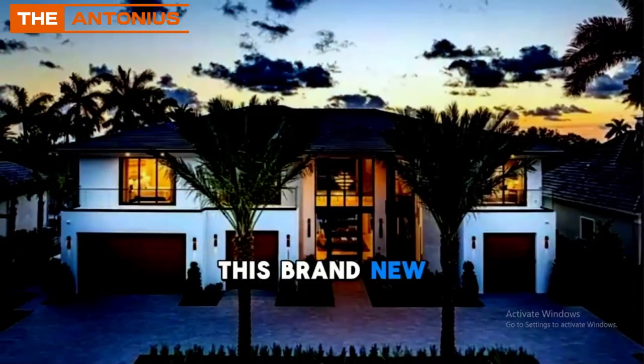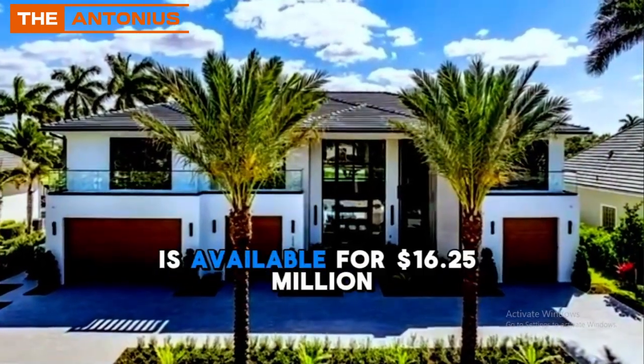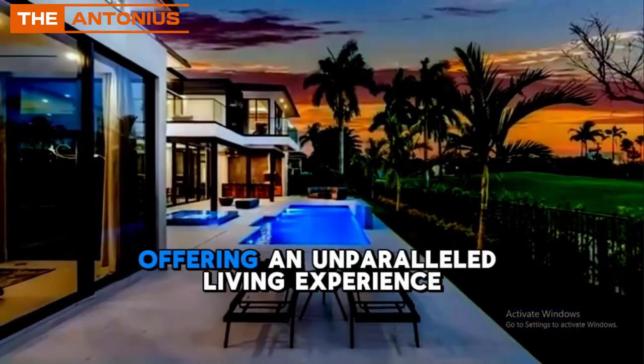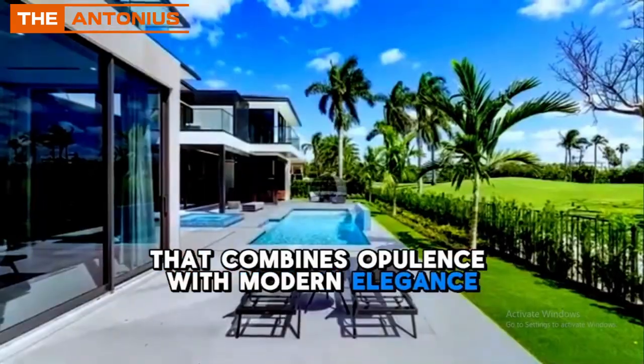This brand new, exquisitely furnished golf course estate in the heart of Boca Raton is available for $16,250,000, offering an unparalleled living experience that combines opulence with modern elegance.